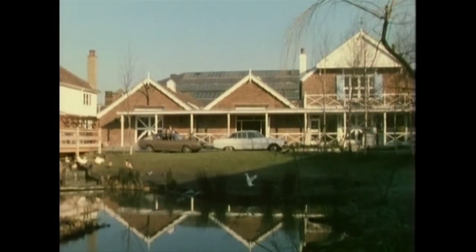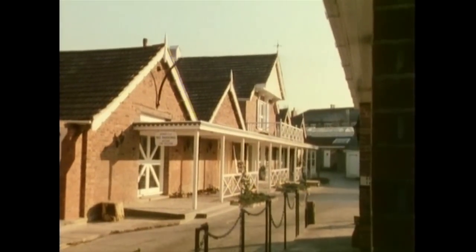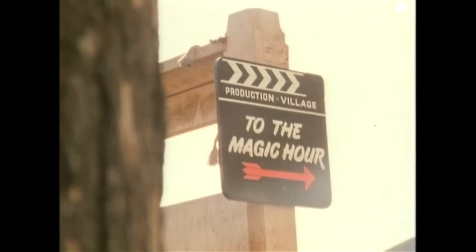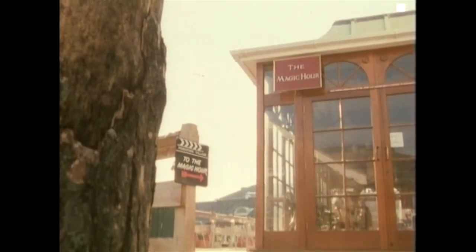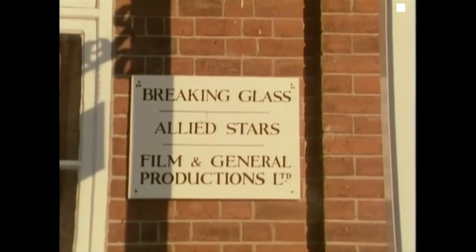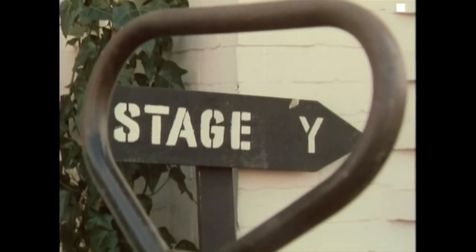Today, the production village is almost complete, and unlike most studio complexes, it looks as though somebody's actually taken the trouble to plan it, and someone who, in defiance of the North London sprawl, clearly has a taste for the rural. Now that the builder's rubble has been cleared away, even a village pub has emerged, the Magic Hour. Several major features have already been based here, and one, Breaking Glass, used the village for most of its interiors. Its primary purpose, though, is to service commercials, and a good many have been made on its stages.